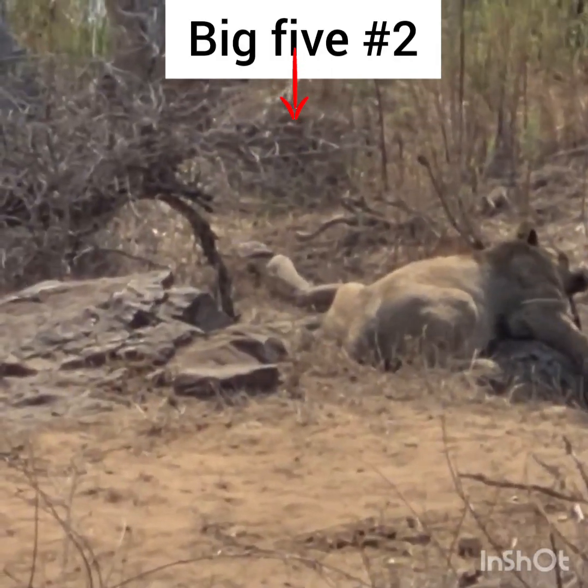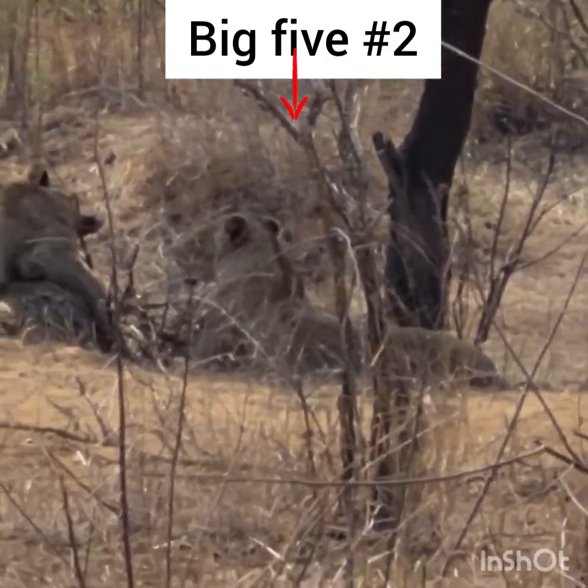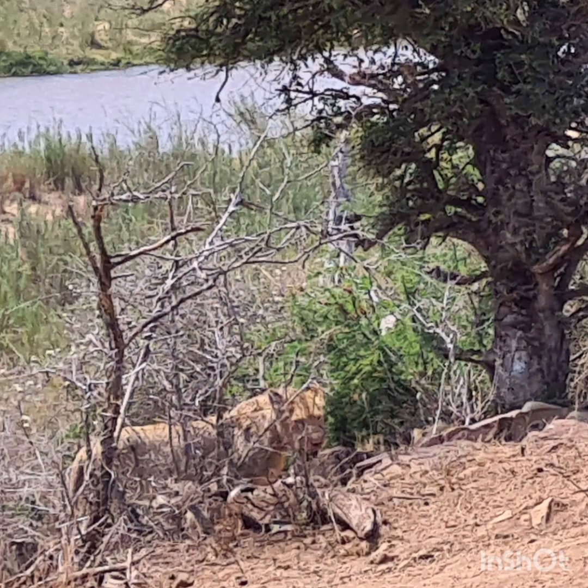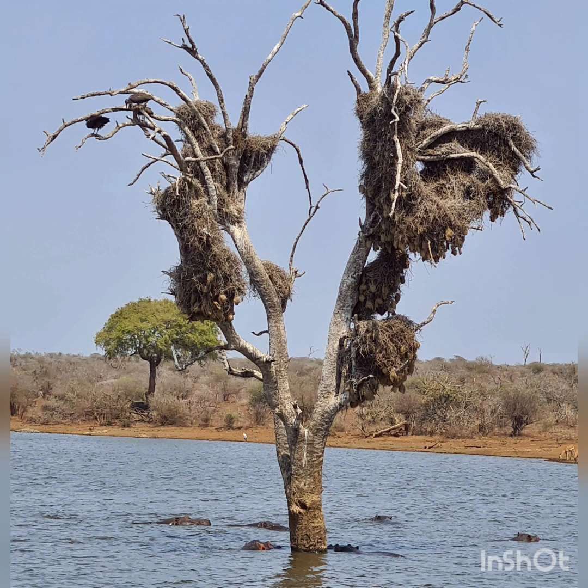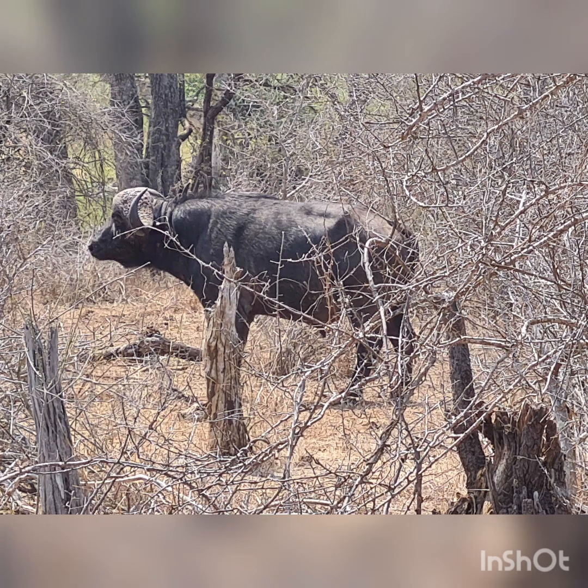The other big five we saw was the lions lazing around. And we saw multiple of these lions sitting around and some of them standing and staring at us. That was fun. And can you spot the hippos? Our ranger could even spot eagles and vultures way up high in their nests.